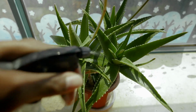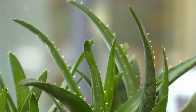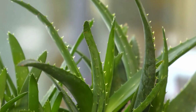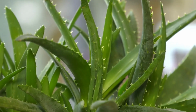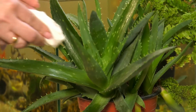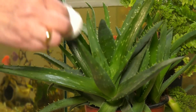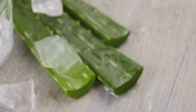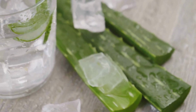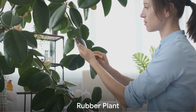A well-known skin soother, aloe vera also pulls double duty as a natural air detoxifier. It helps remove formaldehyde and benzene, two harmful chemicals commonly found in paint, varnish, or household detergents. Its thick, spiky leaves store water, so it only needs infrequent watering, perfect for busy or forgetful gardeners. As a bonus, its gel can be used to treat minor skin irritations or burns, giving it an extra layer of usefulness.